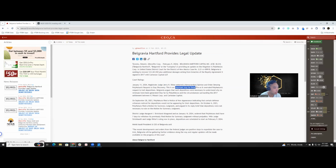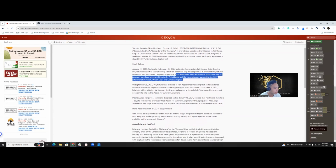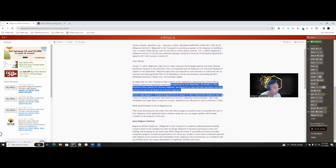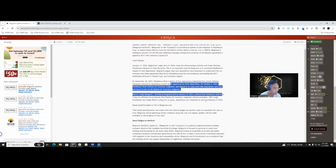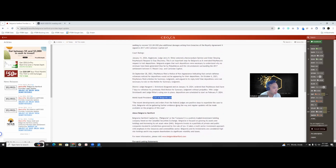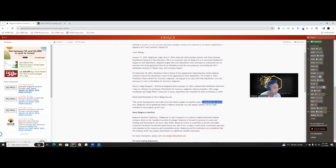This is an important step for BLGV as it overruled Polynature request to halt the dispositions. BLGV argues that such dispositions were necessary to understand why no revenue has been generated thus far by Natura and circumstances surrounding 2017 settlement between IC Potash Corp and Cartesian Capital. Right. Then motion depositions were not necessary to rule the motion. Then the district judge disagreed and January 16 ordered Polynature seven days to withdraw its previously filed motion for summary judgment. Then the President and CEO said the recent development and order from the federal judges are positive steps to expedite the case to trial.